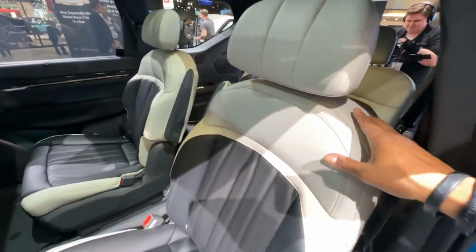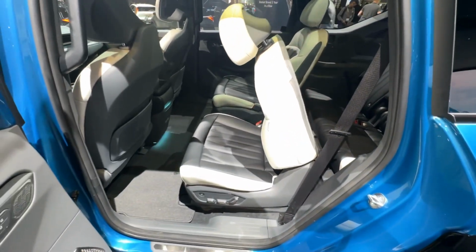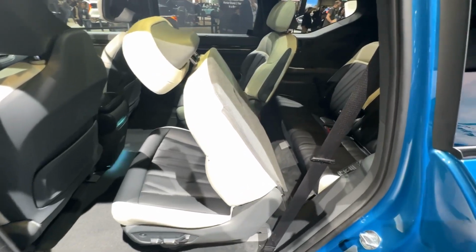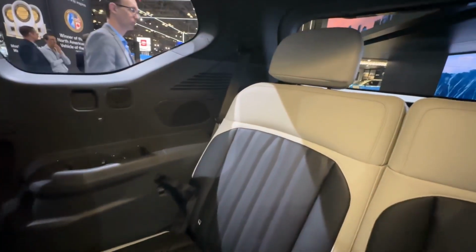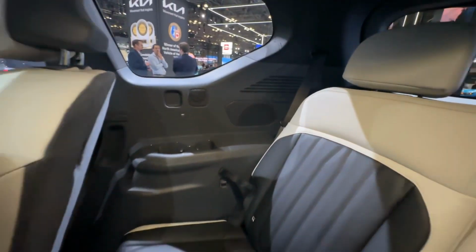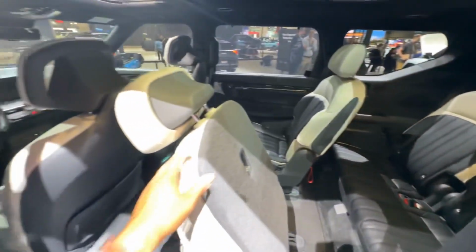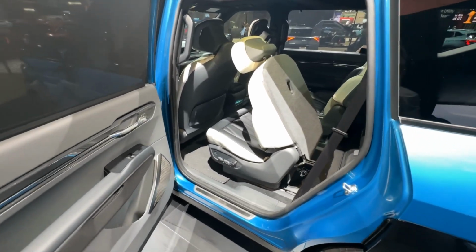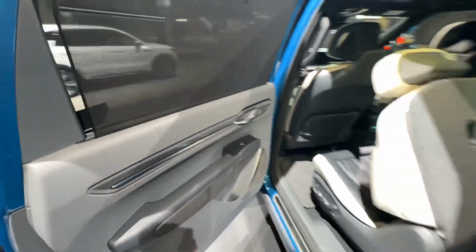Now here they have powered sliding second row to get access to third row. The mechanism moved really slow. I'm hoping that will be sped up during the final production because this is a pre-production vehicle. But just to have power access to the rear seats, I'm really wondering what the price point for this is going to be, because most vehicles in this 40 to 50,000 price range don't have that as an option. So hopefully they can stay in that range or even below.